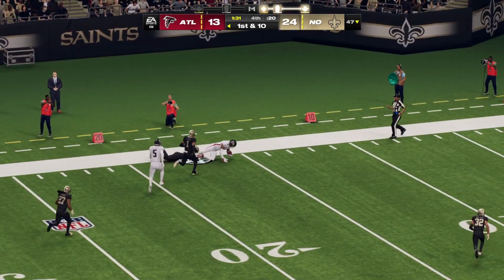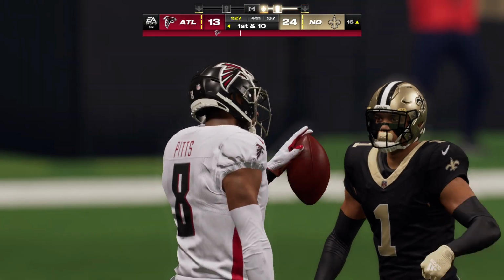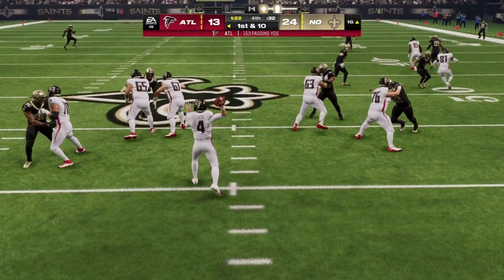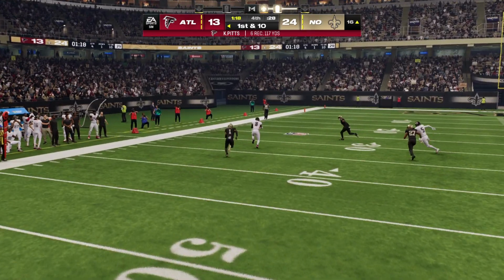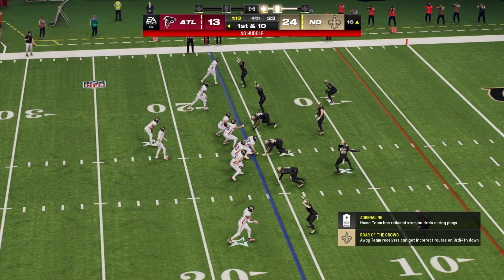Heinicke's throw into the hands of Pitts here. And they'll wind up getting this one all the way down inside the 20. Well, they're not going to go quietly. That's a big play right there. Two scores down. They're not out of this, but they've got to move. Here's first and 10.